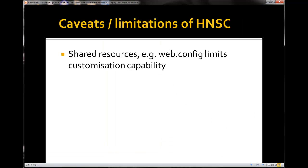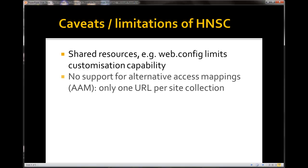So I think it's worth touching on a few of the caveats and limitations of using hostname site collections. The first of which is that site collections within a single web application share certain resources that are global to the web app. For example, the web.config. This means that for hosters, it's pretty much not an option to allow changes that might affect other clients. For example, if a client wanted to add Ajax extensions to a web.config file in SharePoint 2007, this would have affected other clients. Of course, that's native in SharePoint 2010, but that's just an example.